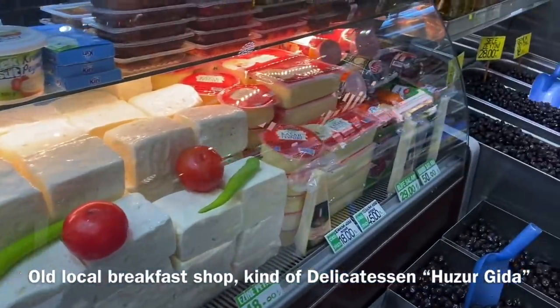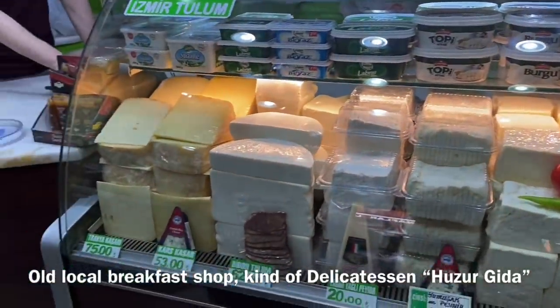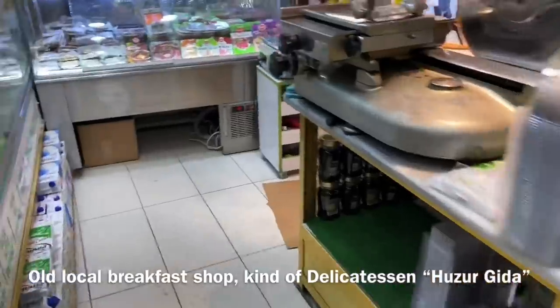This is a well-known old local breakfast shop. I came here to buy some cheeses for making kuymak and künefe.